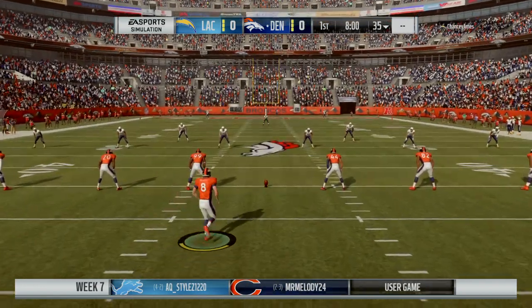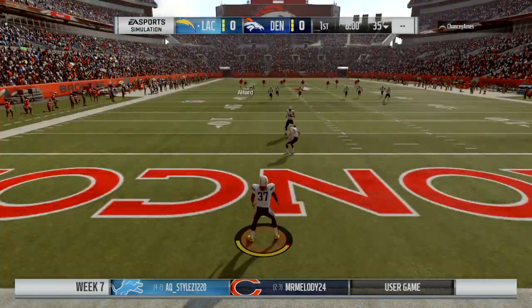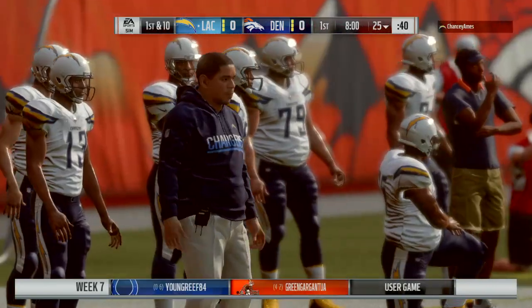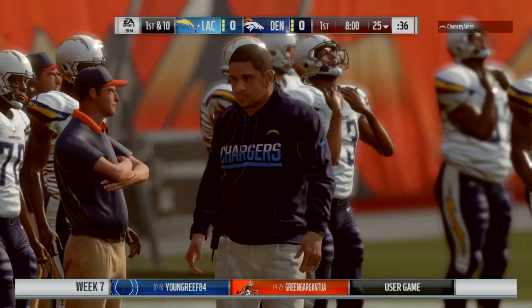Getting toward the halfway point of the NFL season, Week 7 is underway on EA Sports. And you combine a big leg with a mile-high air, there's the outcome. This will sail out of the end zone for a touchback.